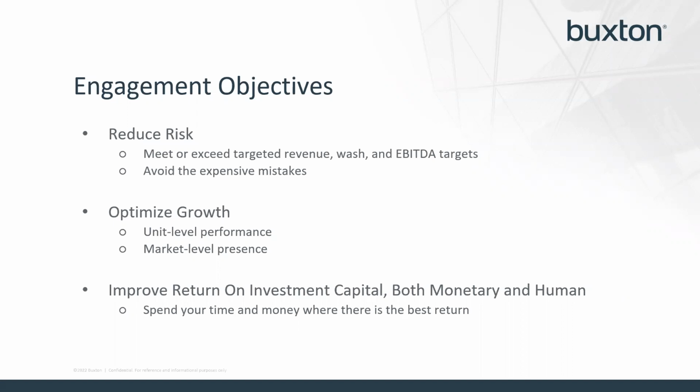And so as you're thinking about opening that location and mitigating that risk, avoiding those expensive mistakes, as we all know in this space, EBITDA becomes a very critical piece into maximizing that return on investment. So with that being said, not only are we looking at how do we mitigate risk, but how do we also optimize growth, especially in this space.